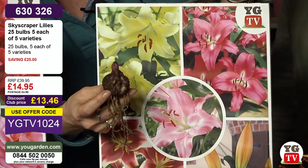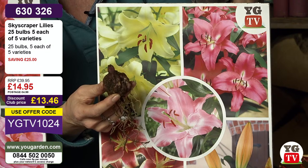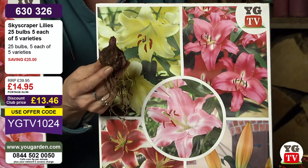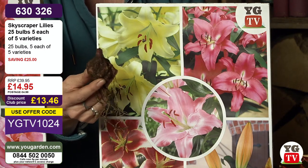So we're going to plant these, and it does come with instructions on the bag. Planting depth is 3 to 4 inches, and plant spacing is 4 to 6 inches. In the first year, they're not going to reach 6 feet. They need a little bit of time to establish.